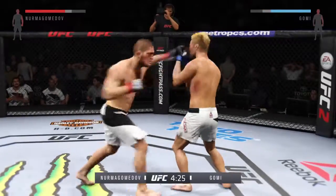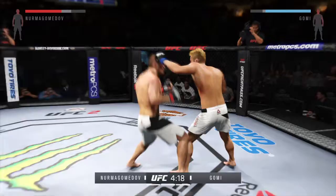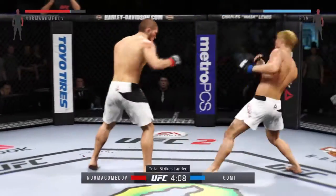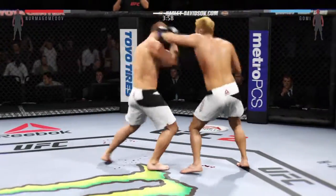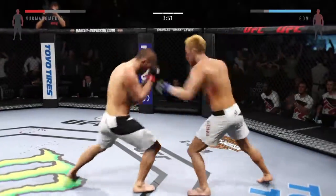Just that quick slip, and he'll come right back at you. They are exchanging here, Mike. Oh, tries for a flying knee. Nice job slipping the punch. Joe, we go inside the numbers. Total strikes landed. And there's a nice straight by Gomi. Good job landing the series of strikes here. And he nails him again.